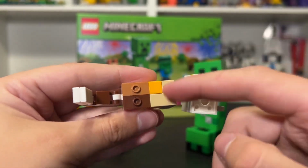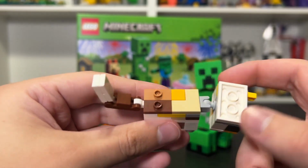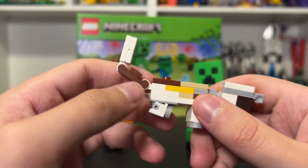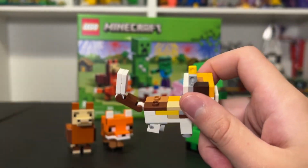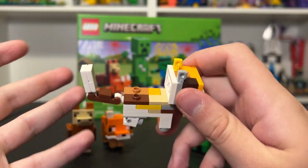And going on to the back, this is a calico cat, so we have a lot of different colors here. We have the gray, we have the yellow, the two different brown colors. We have a tail that's actually opposable as well, so you can turn that. And what I really love about this is we have some studs here on the back, just like we have on the pig and all the other animals, and we'll show that off later why that's the case.